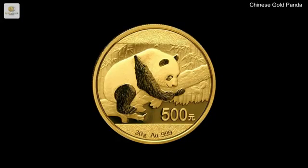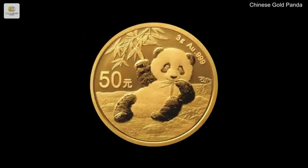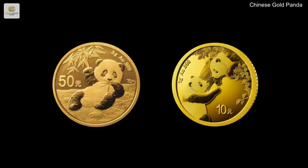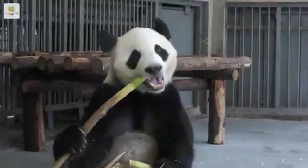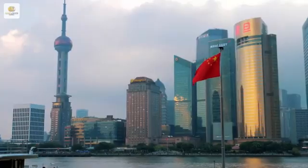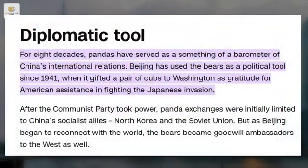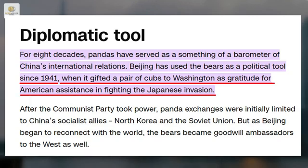And no, not just one static image. Instead, every year there's a brand new panda design. Sometimes it's an adorable panda chomping on bamboo, or maybe a tender moment between a panda mom and her cub. Clearly, these designs have a cute factor, but interestingly enough, pandas served as a barometer for China's international relations for decades. For example, Beijing used these furballs as a diplomatic tool since 1941, when the politicians gifted 2 cubs to Washington as gratitude for the U.S. assistance in fighting the Japanese invasion.